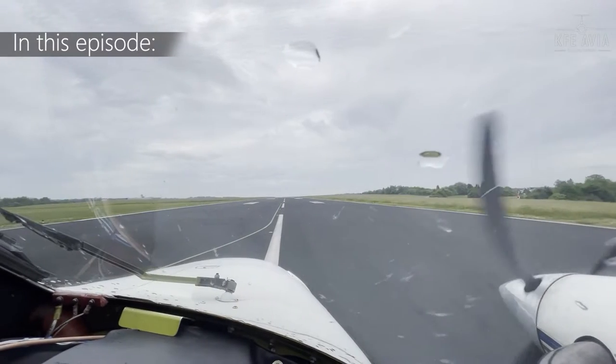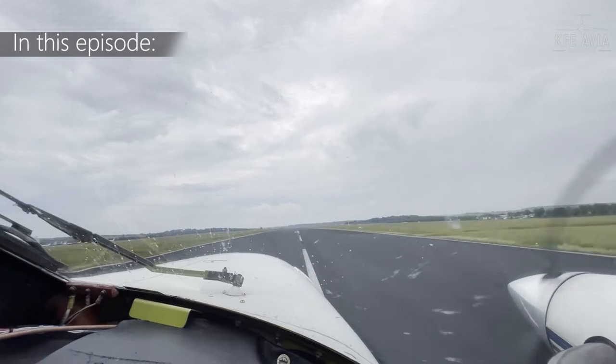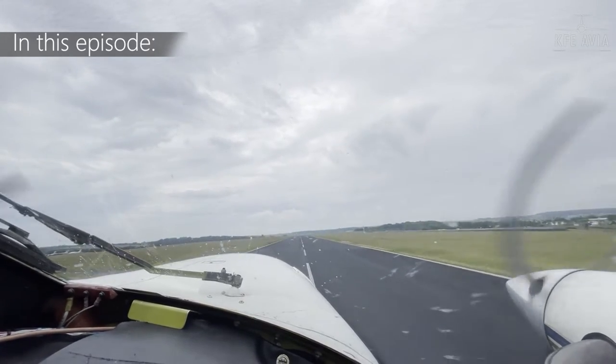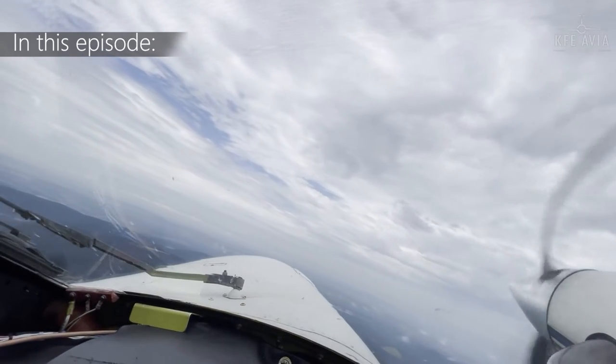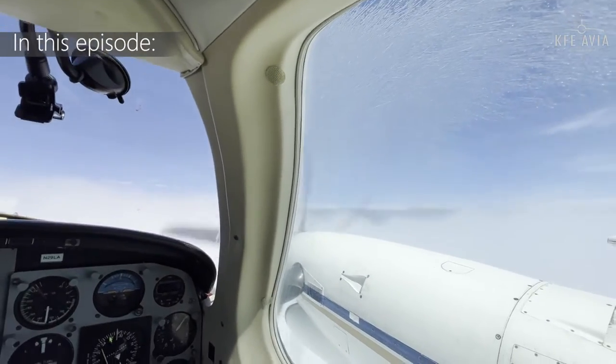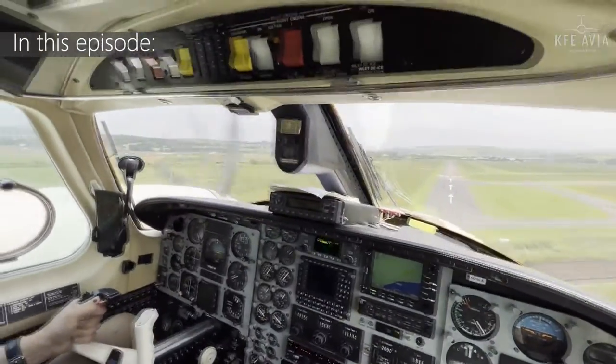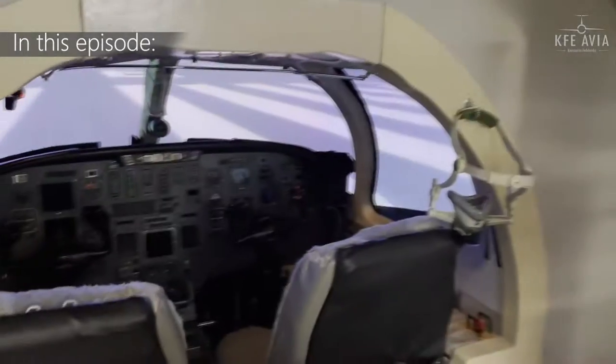SAARBRUCKEN Tower, November Lima Alpha, ready for departure. This is a nice plane. This is the simulator section.